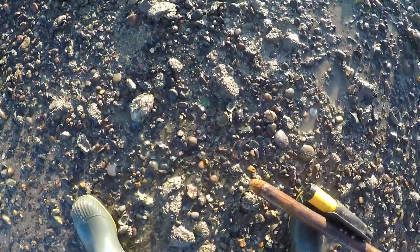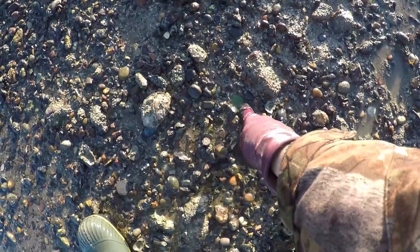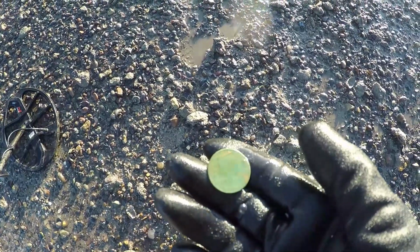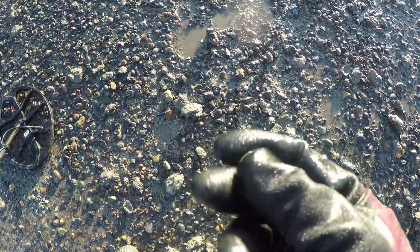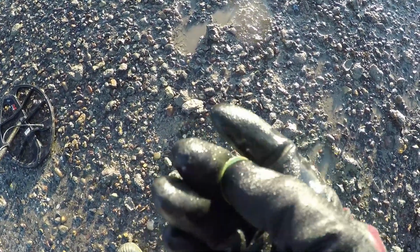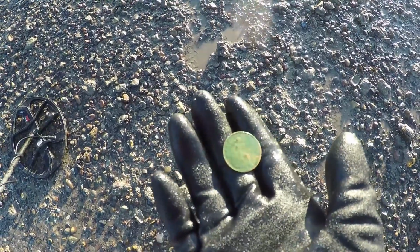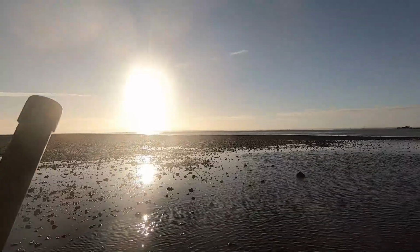Bit worn. Oh, there's a 21 signal there. Just there laying in the surface. It's a George V half penny. Yeah, just laying there. Excellent. Oh, well, that is it.